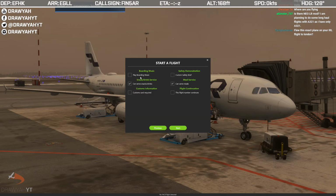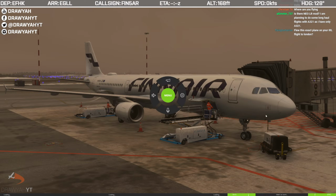Okay, A321 max passenger count. Finnair. I don't remember if I got a boarding music list or not. I do definitely have a safety briefing. Yes, snacks. No tills service. Cups, cards not required. Flight does not continue, and passengers can now start boarding.